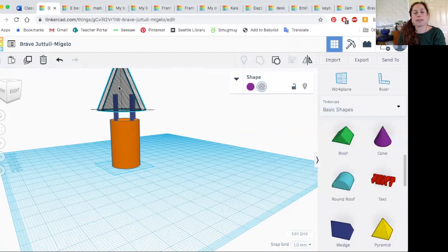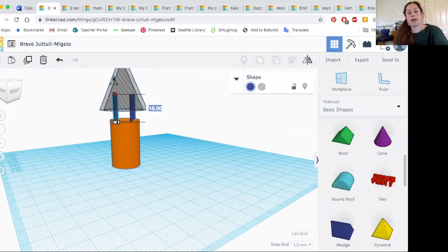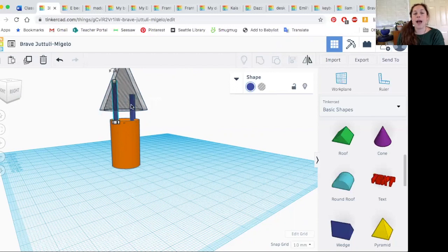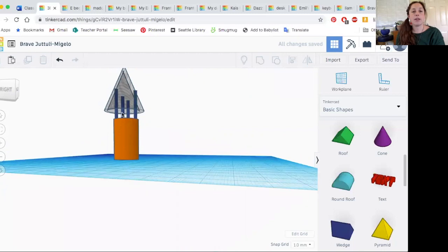I might be able to fix that by moving it around a little bit, but I think ultimately I'm going to need these to be even taller, like maybe 24, for them to actually touch. Maybe even taller than that. Let's see, 26. There we go. You see how it's intersecting the actual edge of the lampshade now, so that will actually hold it on. So then I would do that for all of them. 24, 24, 24. Let's see, I want you to be 24 also.